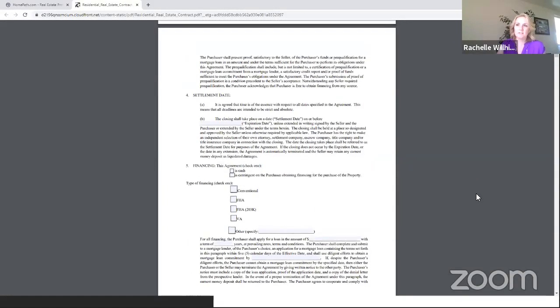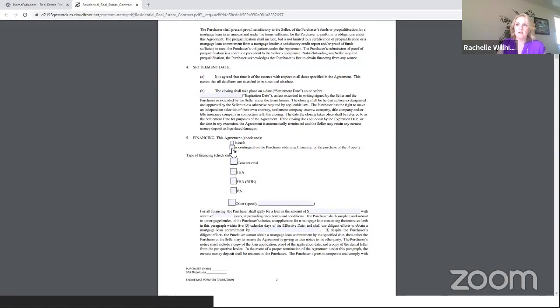So you do have to fill in, is it cash? Is it contingent? This is on the purchaser. You cannot write a Fannie Mae if you're contingent on the sale of a property. So if you are contingent, say you have a home to sell, you have to have your property under contract and closed before you can offer on a Fannie Mae home. They do not allow for home sale contingencies. So that eliminates that from the mix if you have a buyer who has to sell a home.